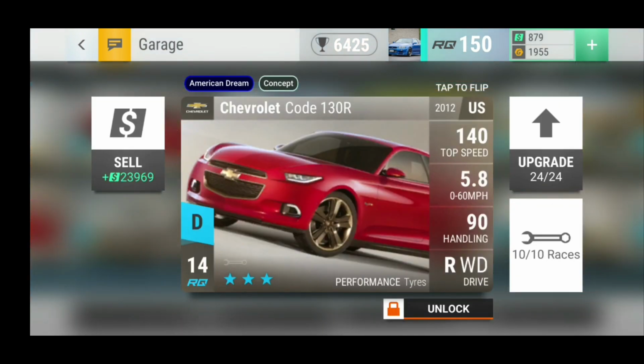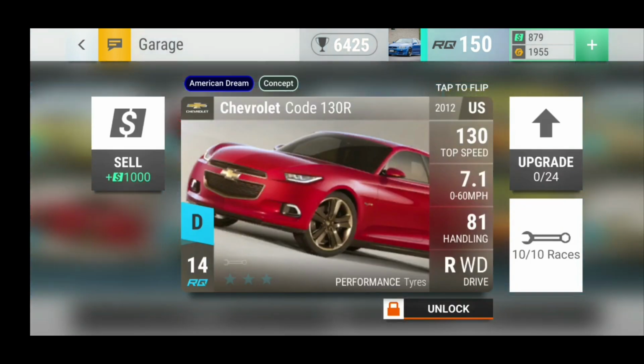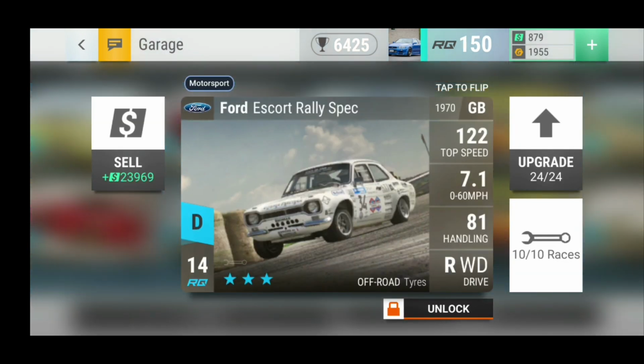We have the Code 130, which is really good. That's why I have kept 2. I'm going to max out the second one as well. It's a really good car. Nothing more to be said. It's a good all-arounder. Has actually pretty good mid-range, like much better than what you would expect from this car, which is very nice. Then we have the Ford Escort Rally Spec.